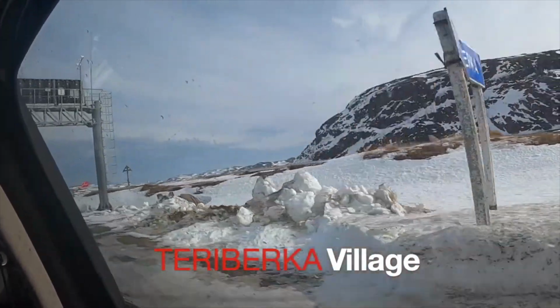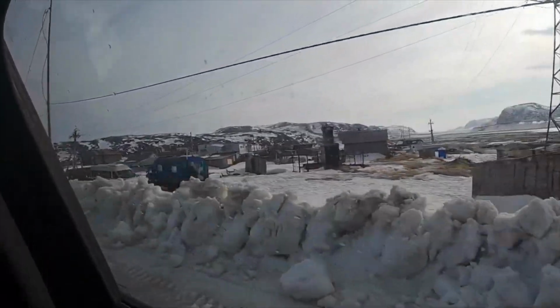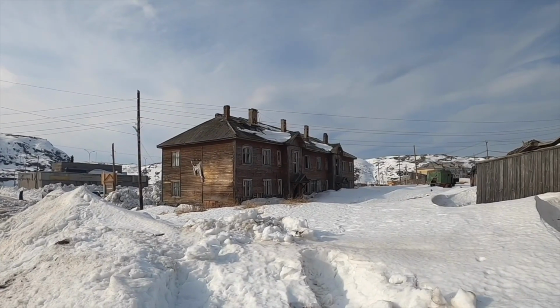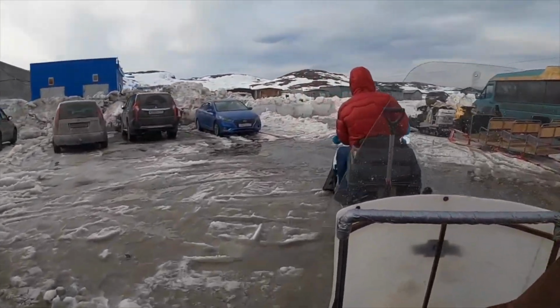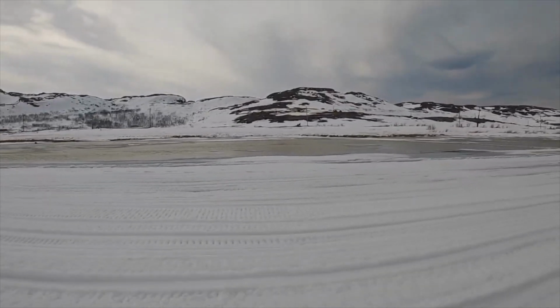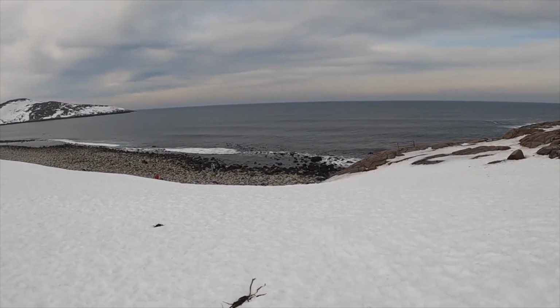So here we are, Teriberka, and there is our first glimpse of the Arctic Ocean. Old fishing huts. We're in this Arctic town. Some wooden buildings. I need to really document this. Good. It's really the ocean. And we're off. What do we got? There it is, Arctic Ocean.